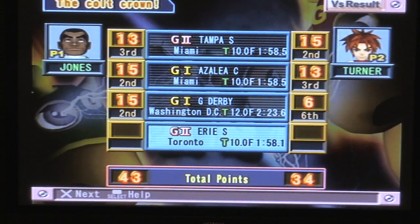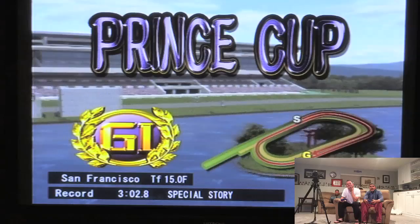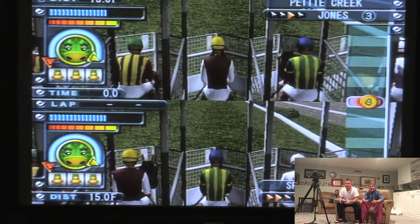One more time. Let's see my post position here. I'm going to get like 2 points here. 3. Lo Duca will win this series, and he will move to the next round.